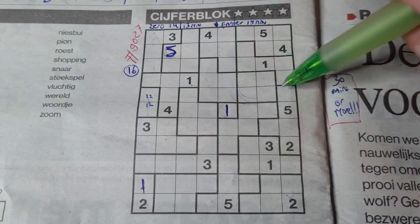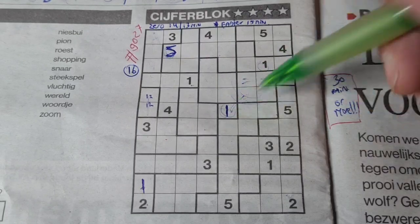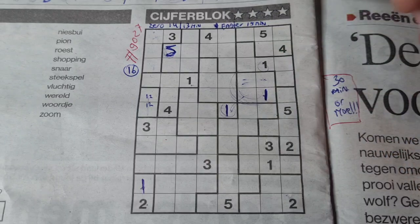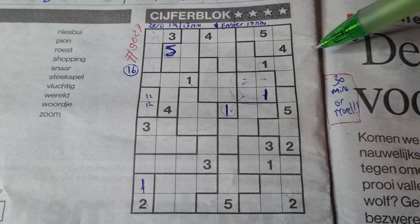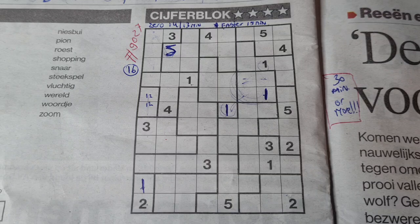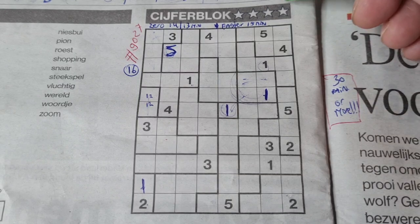Okay. Here we have also a quadro box. These two boxes can be a 1. That box can be a 1. So one box left for the 1 in this quadro box should be there. And the other numbers could be everywhere. My next strategy is to look for shapes, figures, structures, or constructions that you need to recognize.